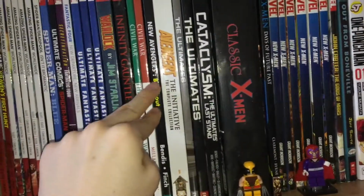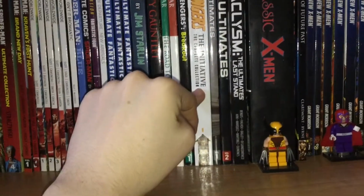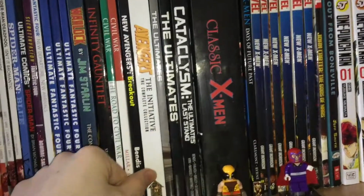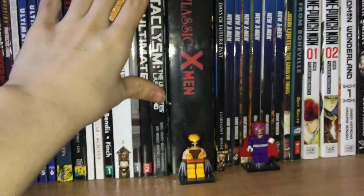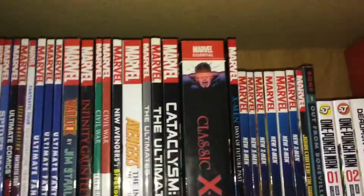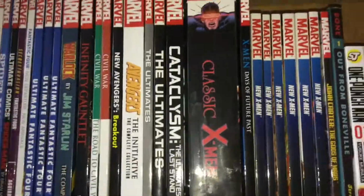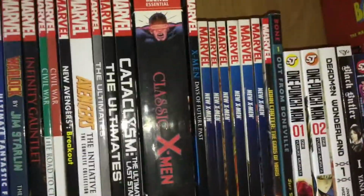We've got New Avengers and Avengers The Initiative, the complete collection. So this is the whole series here. And there's a second part to it, but this is the first half of that series. Ultimates Volume 1 and 2, and Ultimates Cataclysm. I obviously want to fill that gap. There's not a lot of material missing for the Ultimates, but there are a couple of volumes.